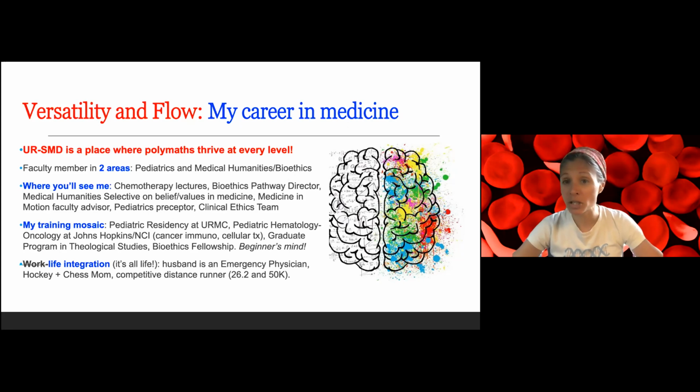As Dr. Nobe mentioned, I'm appointed in two departments, pediatrics and medical humanities and bioethics. And you'll see a bit of me through the 4 years of your medical school. I will teach all of your chemotherapy lectures, probably wearing this shirt that says DNA checks itself before it wrecks itself, but it doesn't always. And those 4 hours of lectures are going to tell you exactly how we do that.